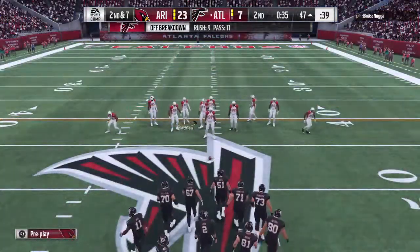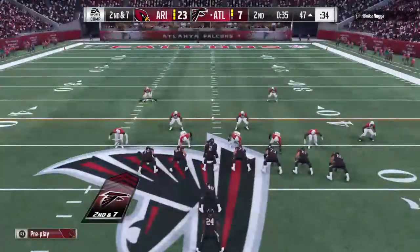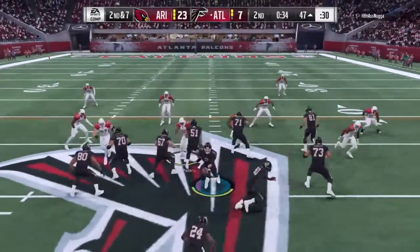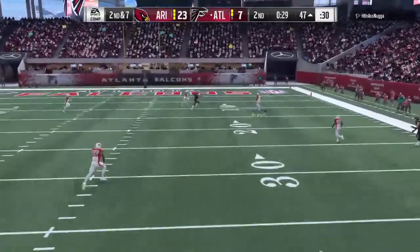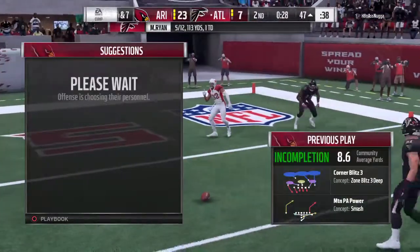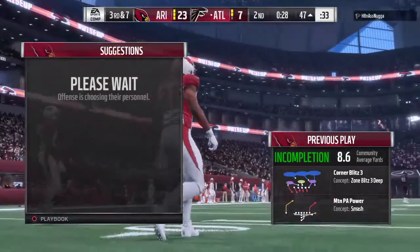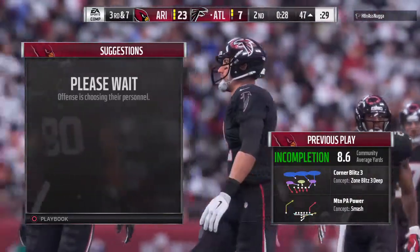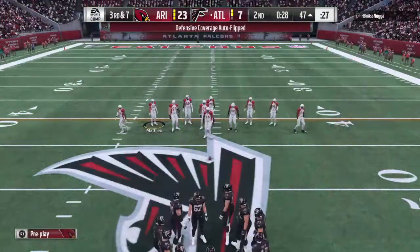Decent chunk of yardage still left here. 2nd and 7. Ryan. Looking deep for Julio. Oh, nearly picked. And maybe lucky there. This guy doesn't drop many defensively. 3rd down. I know exactly why I tried to throw the ball to Julio Jones there. He's never considered covered. He's either too fast or too strong.